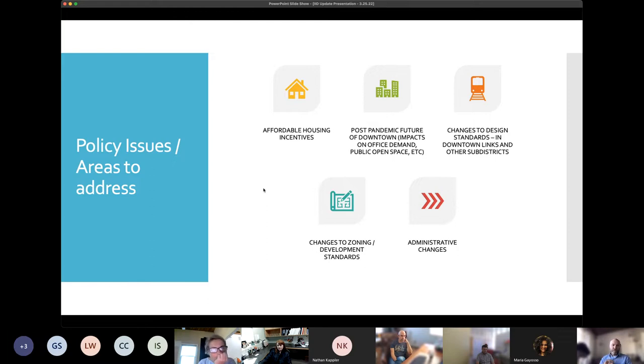As we know, more people are working remotely or working part-time in the office. And what does that mean? What does that mean for office space downtown? And if we need to create standards to help that transition to something else, or transition the way it is, that's something we're also looking at.